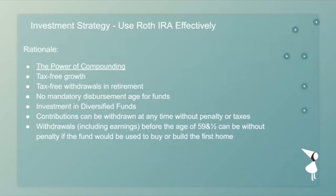Third, there is no mandatory disbursement age for funds. Unlike traditional IRAs that require one to take minimum distributions at 72, Roth IRA allows one to keep the money indefinitely. One can even pass on the account to the heirs untouched, and the recipients can inherit the money tax-free as well. Fourth, investment in diversified funds. The money saved in a Roth IRA can be invested in financial instruments such as equities.